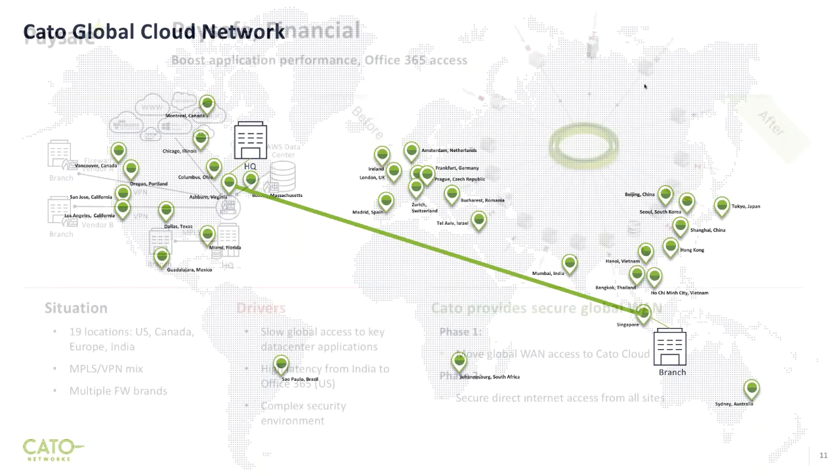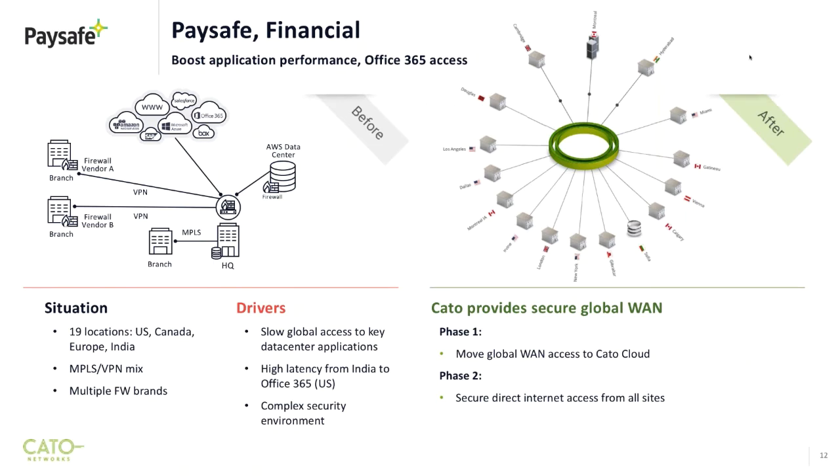And here's an example of a case study. Paysafe is a global financial firm. They have 19 locations essentially across all regions of the world, a mix of MPLS and VPN, and multiple firewall brands. This is kind of the existing situation. And they were facing challenges with latency between India and their data center in Canada, as well as access to Office 365 in the US.